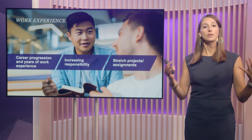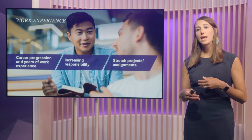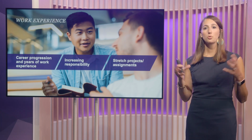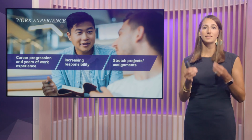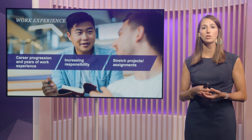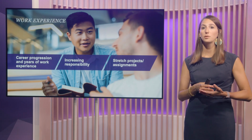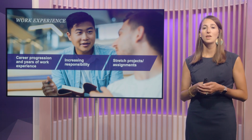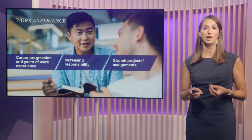Well, it comes from a lot of different components within your application. We're looking at the application, the resume, your essays, your letters of recommendation, your interview, and through all of that, what we're trying to determine is how you have excelled in your career. Have you been promoted ahead of your peers? Have you been given stretch assignments? Have your roles been increasing in responsibility? Have you been able to move to different functional groups or within different organizations? So really trying to get an understanding of how you've excelled in your career as an individual.